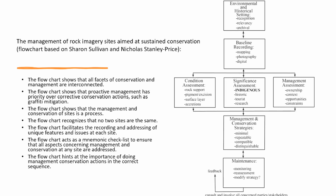Based on the flowchart generated by Sharon Sullivan and Nicholas Stanley Price from the Getty Conservation Institute in the early 1990s, the management and conservation of places with rock imagery should be viewed as a process. First, among many other things, the flowchart shows that all facets of conservation and management are interconnected. Secondly, the flowchart shows that proactive management has priority over corrective conservation actions, such as graffiti mitigation. Thirdly, the flowchart shows that the management and conservation of sites is a process.